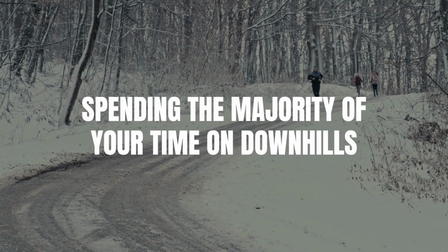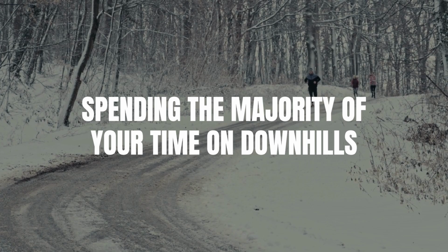So you probably think that I'm going to tell you next that you really need to focus on downhill to get it right and really prepare those quads for the havoc of the hills. Well, if you did that, you'd be falling into the trap of Boston Marathon training mistake number 5. And that is spending the majority of your time on downhills.